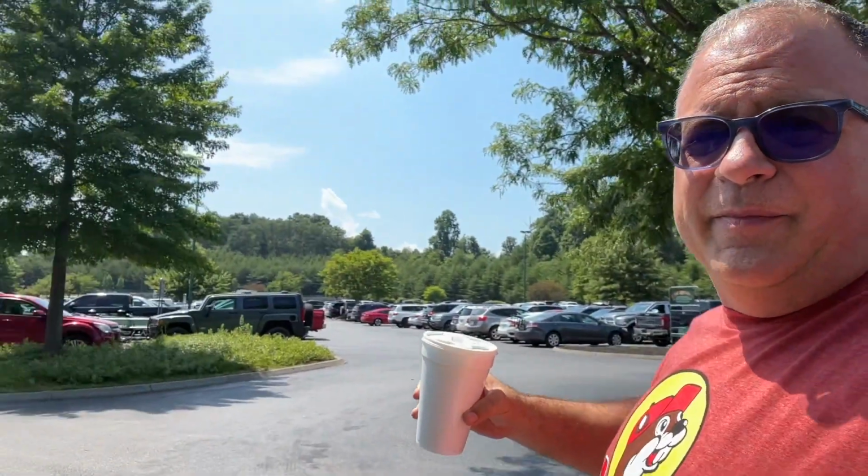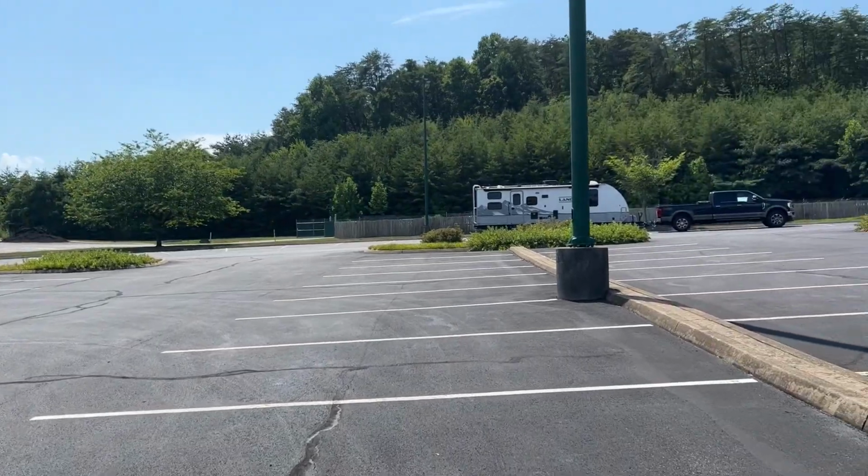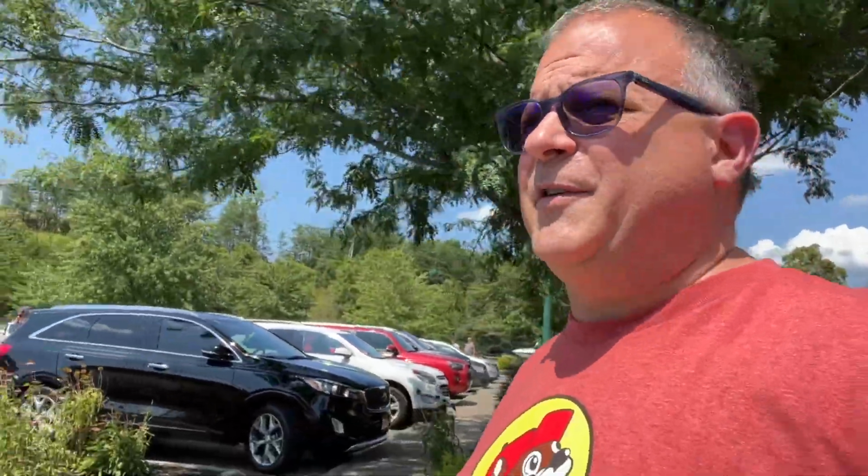So I'm heading back to that camper way over there, all the way on the other side of that parking lot. We just ate at a steakhouse, really good. We always stop at this particular one, park at the Bass Pro Shop, do a little shopping there, get a couple steaks. We've been away from the camper for a couple hours now.